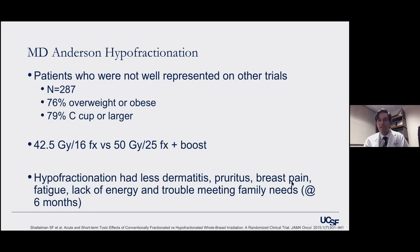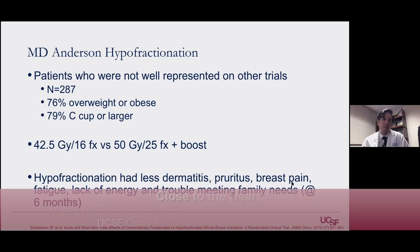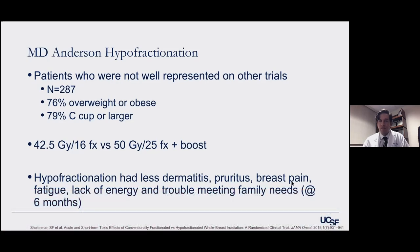A lot of people criticize these trials saying, well, these aren't American patients. You know, our patients are different. So there was data that came out of MD Anderson in Texas that said, okay, let's look at how our patients do with 3 weeks versus 5 weeks. Almost 300 patients looked at here, 76% of them considered to be overweight or obese by body mass index, 79% reported as a C cup in terms of their breast size or larger.